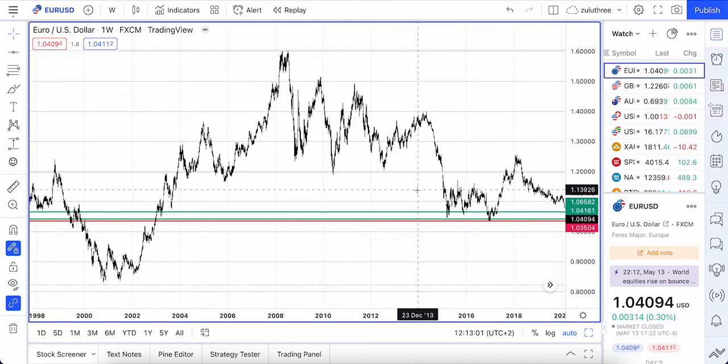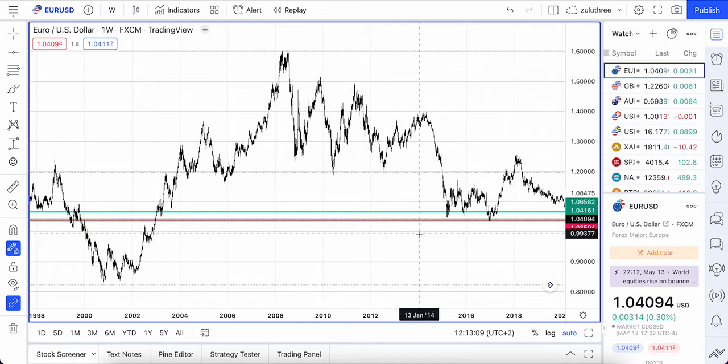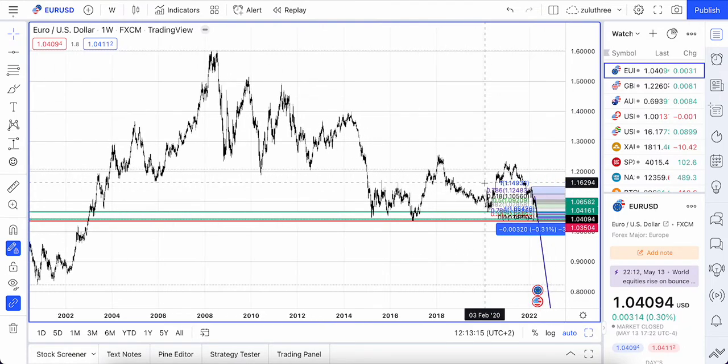Doesn't mean it's going to hold. You can see the euro has been below that. It's been below 1, started off like that in the early days. And ever since then, we've been below 1 euro to the pound. I mean, above it, rather. But we've come back down to that level right now. And I suppose we should see a little bounce off there at least.